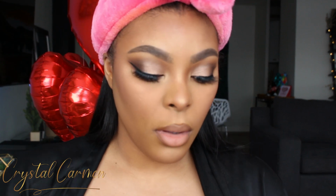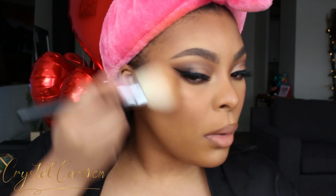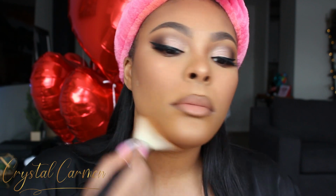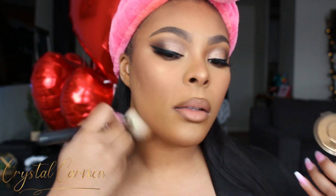Now I'm going in with this Panema Sun bronzer from Becca. This is my favorite bronzer of all time. That bronzer video has so many views. And if you watched that video, yes, I still love this bronzer and I still use it to this day. It just adds the most sun-kissed satin bronze look to my skin, and I cannot live without it.